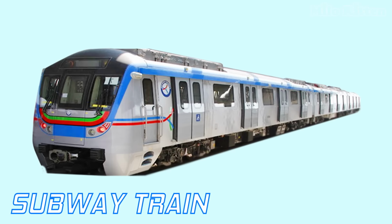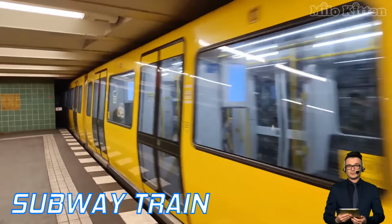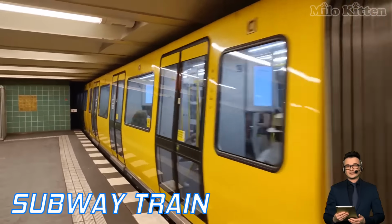Subway train. A subway is a type of high-capacity public transportation usually built in urban areas, used to transport passengers and goods within urban areas.